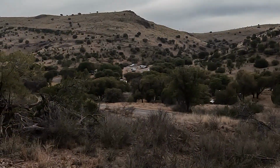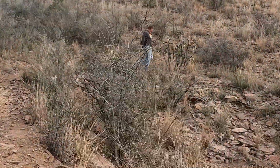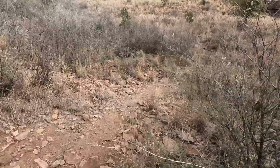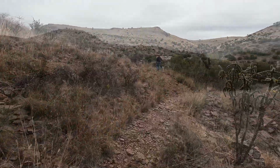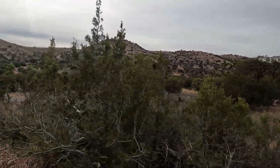There's our campsite. You have to look really carefully. Yep, this rocky little trail that goes straight uphill. And it has a few switchbacks. Back there was a bird blind area. We'll check that out later.